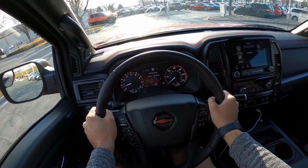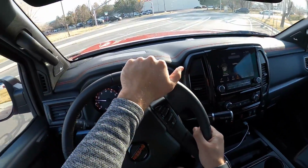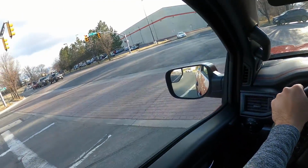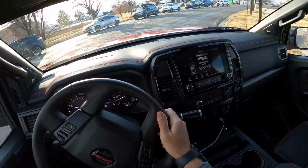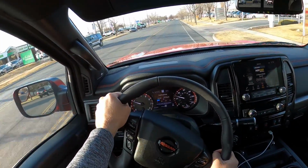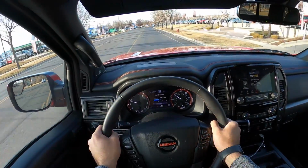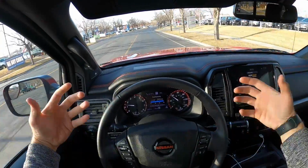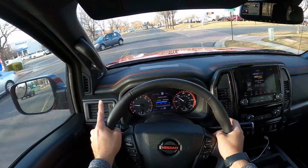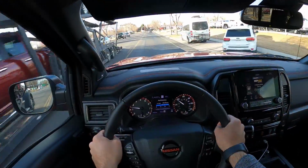And let's set off. Setting off here in the Pro-4X, these trucks are at opposite ends of the spectrum. The Rebel is kind of like your modern luxury truck, whereas this is kind of like your more old school analog truck. It's so interesting driving these trucks back to back to feel the differences. The first thing you notice is you do hear more road noise in this truck. You do hear just more noise in general. But again, that feeds into the older analog experience with the Titan, which I know some people just like. I'm one of those people that I like both for different reasons, which is kind of funny. I'm not partial to one over the other.